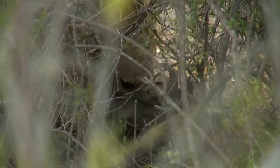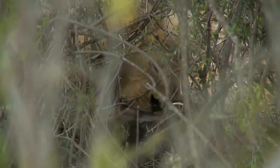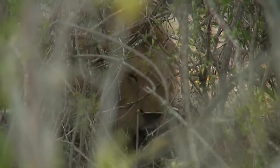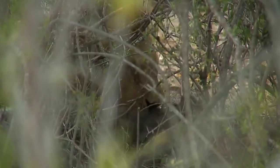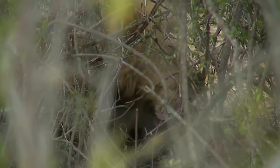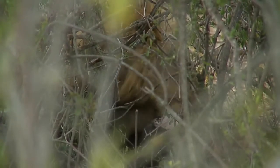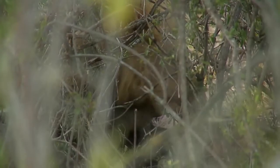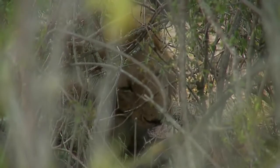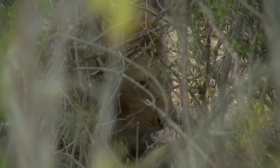Look at that. I'm trying to have a look whether it's a male or female from the warts on the side of the face, but I definitely think it's possibly that female. She was looking in really bad condition. And this is another reason why this drought is a time of plenty for the predators. Not only is it easier to catch animals, animals expire all on their own, so there's lots of free meals around.